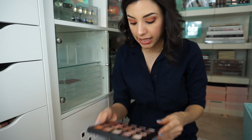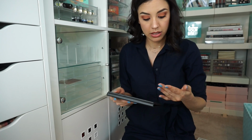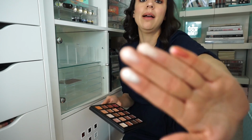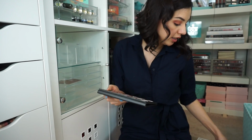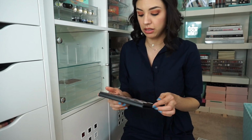And then this one, oh, I don't even know. What should I do? This is the Violet Voss palette. Yeah, I'm gonna pass on the Violet Voss palette. It's a great palette and I like the quality, but it reminds me a lot of the formulas of the Coastal Scents palettes. So I don't need that many of these, you know what I'm saying?